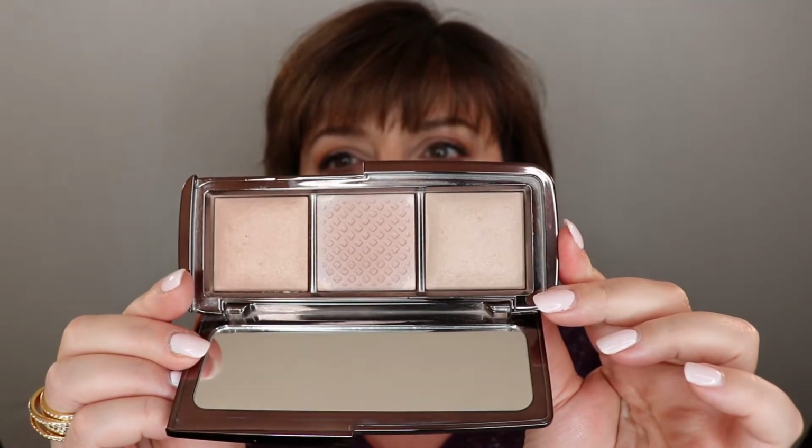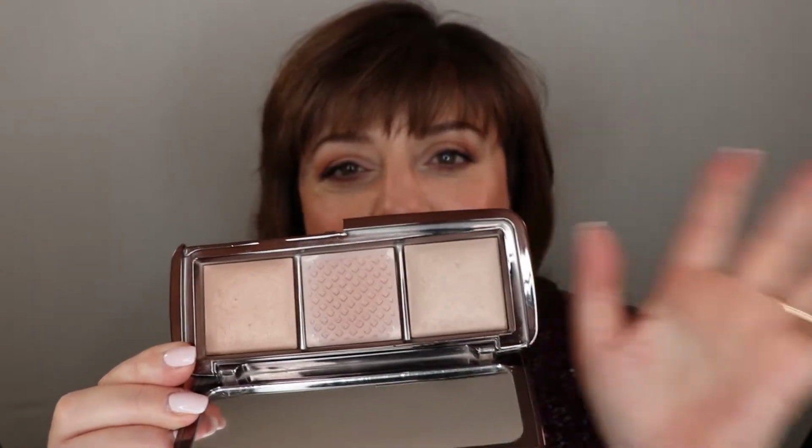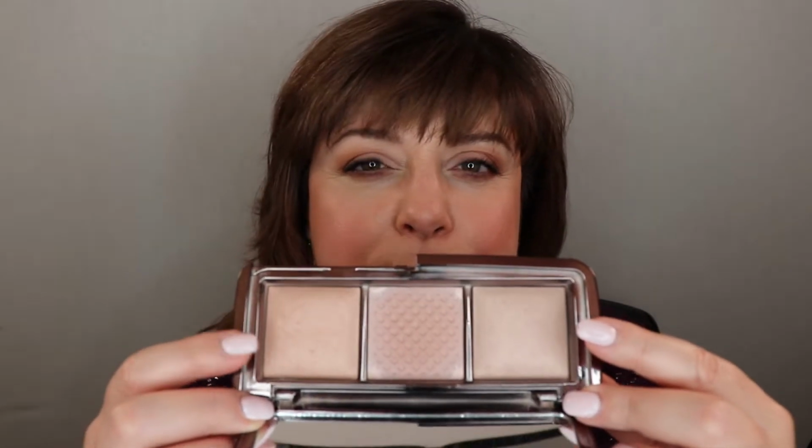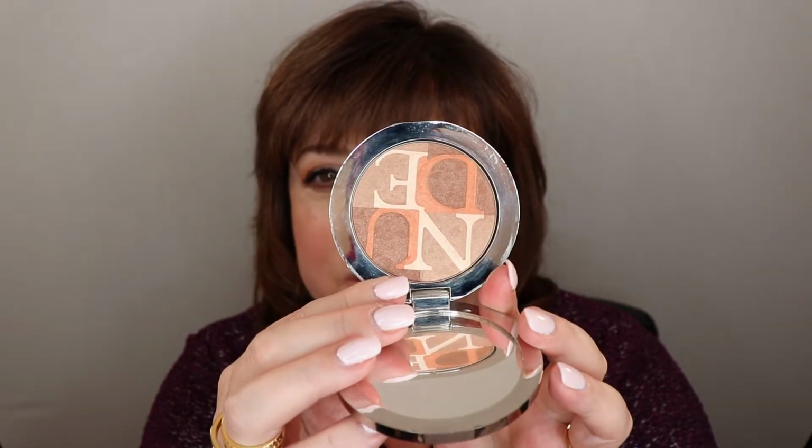I also carry in my kit this palette from Hourglass. You'll notice that the middle color is gone because it's so beautiful and I've used it up. But these two colors give a really beautiful bronzy glow to the skin without it being too orangey, without it being too over the top. So if you're looking for more of a bronzy type glow, those powders are really wonderful as well, and they're very subtle. So if you really love that bronzy glow to the skin, you really can't beat the Mineral Dior Nude palettes. These are bronzers that I've carried in my kit for a long time.